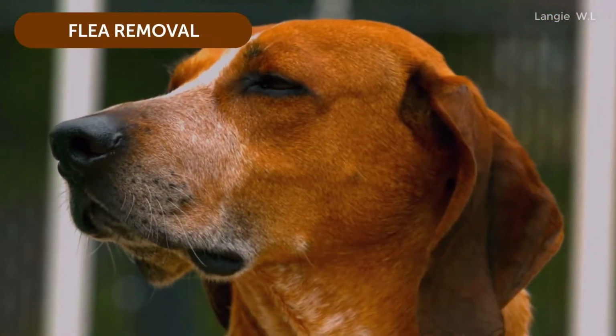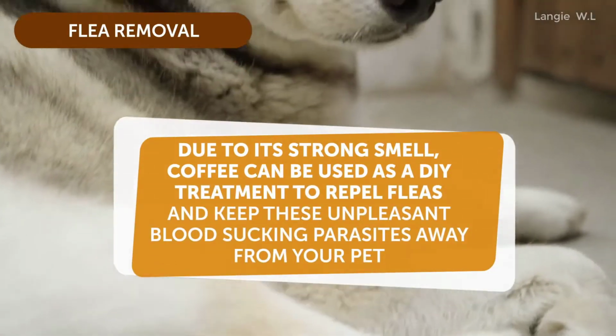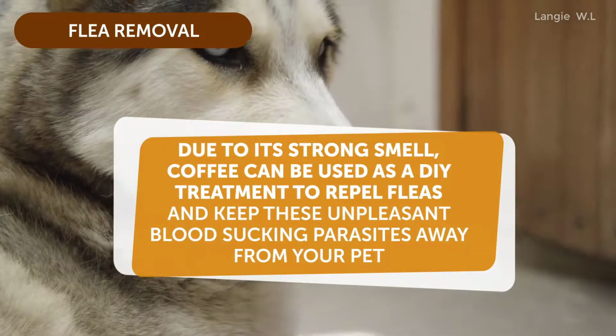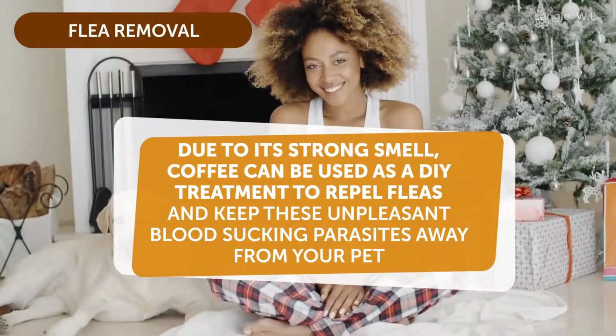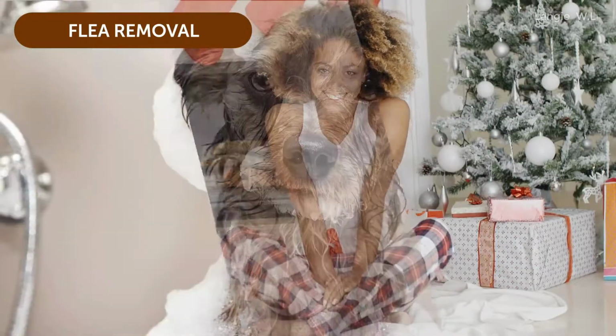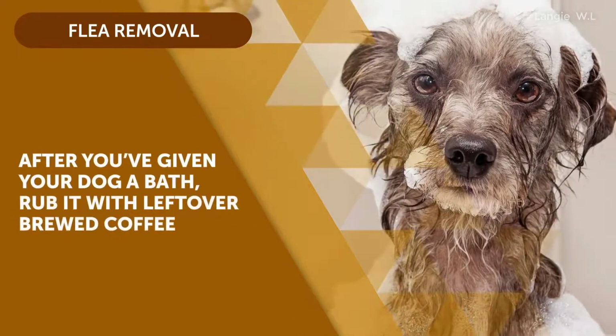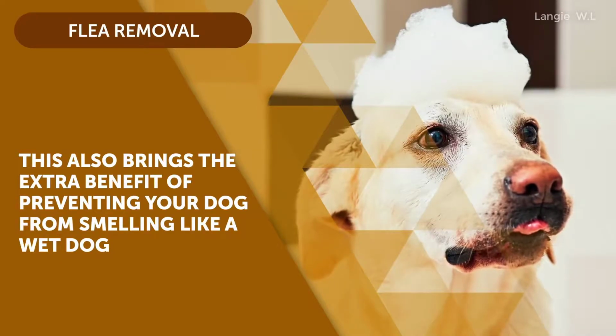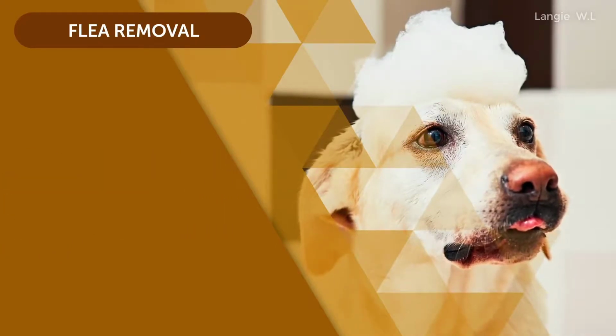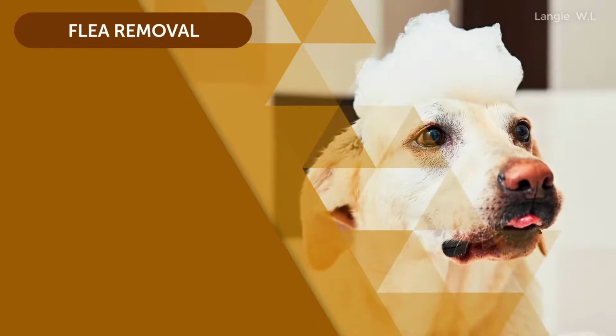Flea removal. It turns out that your dog can also benefit from coffee grounds. How is this possible? Due to its strong smell, coffee can be used as a DIY treatment to repel fleas and keep these unpleasant blood-sucking parasites away from your pet. After you've given your dog a bath, rub it with leftover brewed coffee. This also brings the extra benefit of preventing your dog from smelling like a wet dog. Instead, you'll have a dog that smells like coffee. Don't try to have a taste, though.